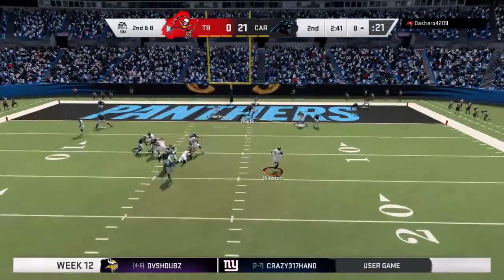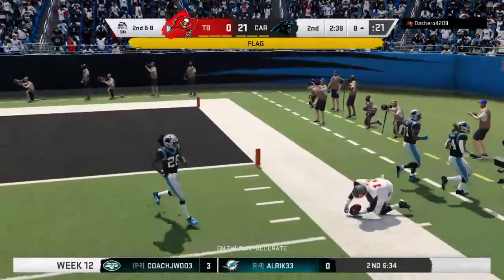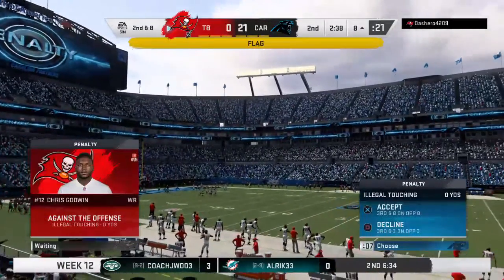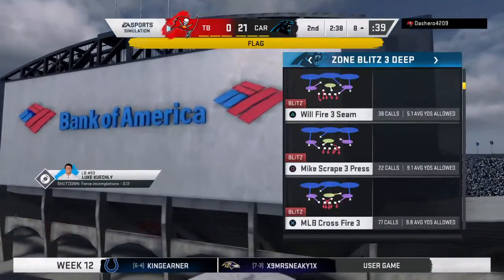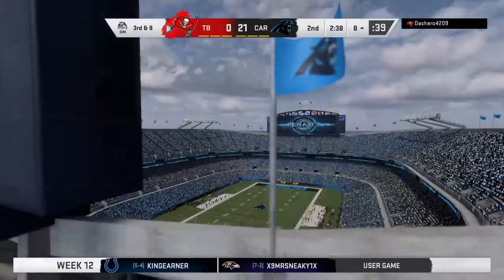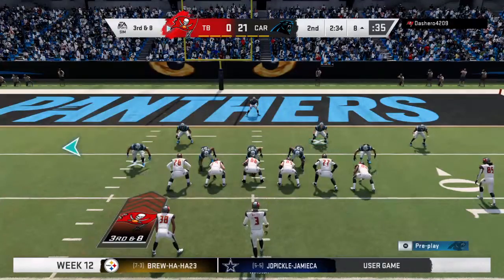Winston flushed out right. This is caught. And inside the 5 here before he's out of bounds right at the 3. So this will be accepted as it moves the offense backwards. 7th play of the drive forthcoming on 3rd and 8.